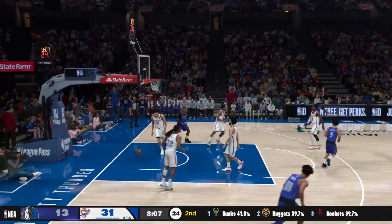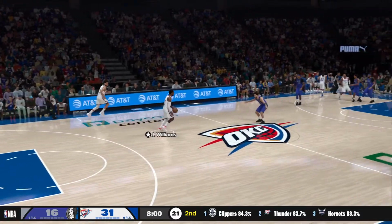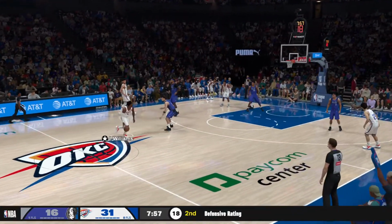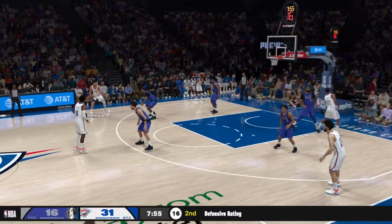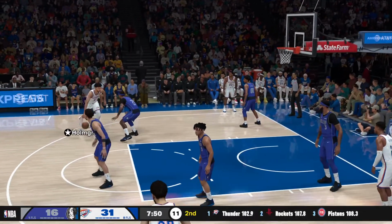Thompson connects again from distance. And would you believe he's nearing fourth place for most three-pointers of all time? I cannot believe it. Not only does he have the talent, but he never stops working on his shot. This guy is something else.